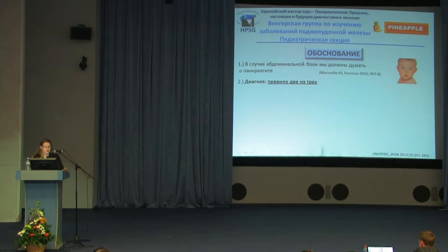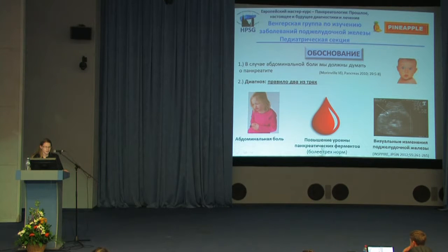And if the patient has abdominal pain, how do we know that it's pancreatitis? We use the 2 out of 3 rule according to the international and the Hungarian guidelines. It means that 2 have to be present from abdominal pain, elevated pancreatic enzyme levels, or positive imaging of the pancreas with an imaging method.